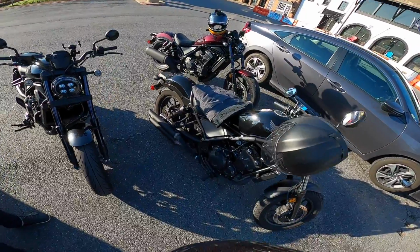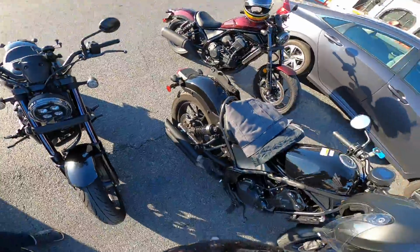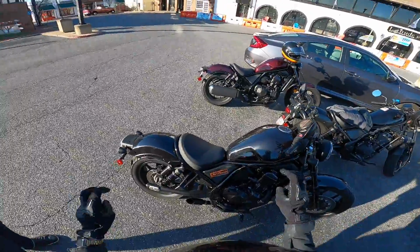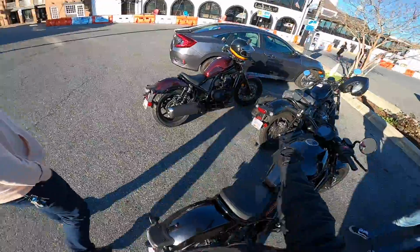I never noticed it with the new ones. It actually has a flat black frame with the gloss black. That's interesting. I actually like the gloss frame. And it's interesting too because this bike is black, but it actually looks more like a charcoal gray, especially next to your actual gloss black.